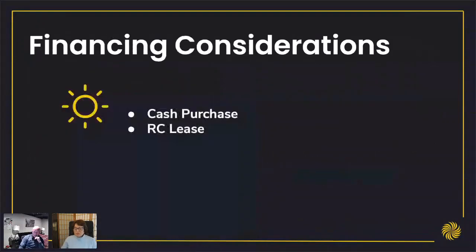The next slide is financing considerations. A lot of times when we talk to owners, there are two main choices, and the majority of the time it's a cash purchase, where the owner would pay for it and then reap the benefits of the energy savings, the federal tax credits, and the depreciation. Those would be the reasons for doing it, along with the renewable energy and green concepts.